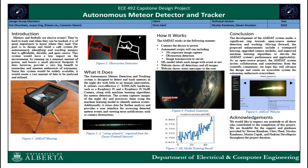Our one goal for this entire system is to design and build a safe system for autonomously identifying and tracking meteors that is affordable, durable, and open source. And we have accomplished that goal.